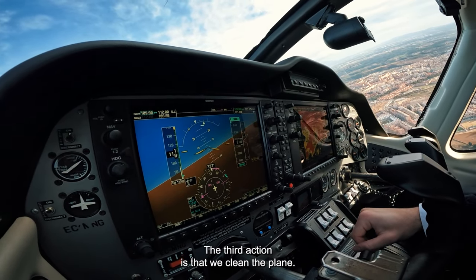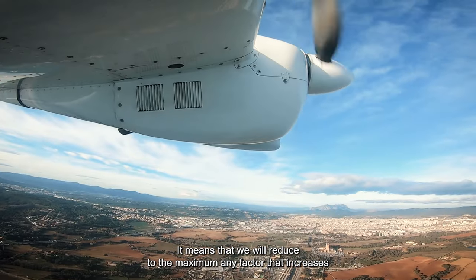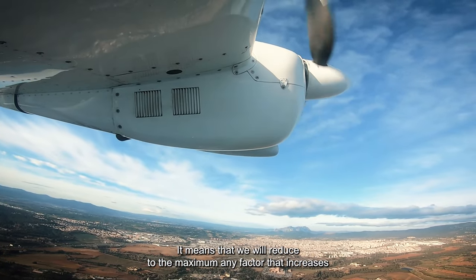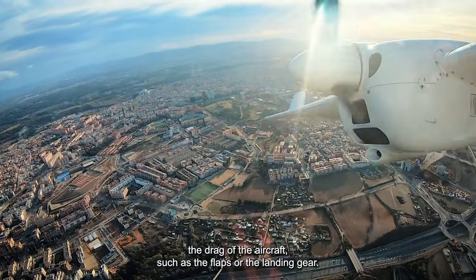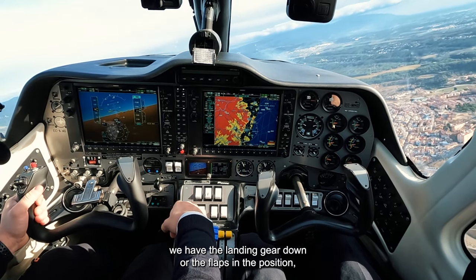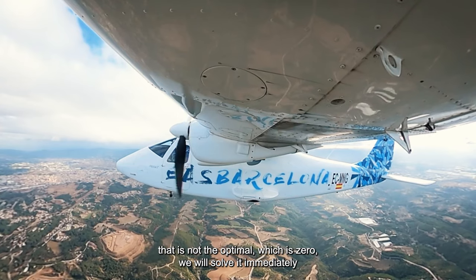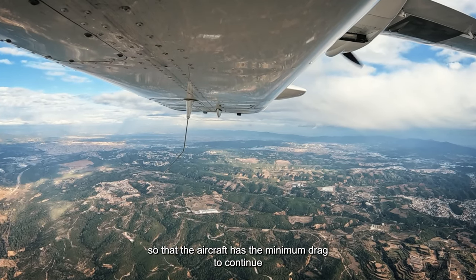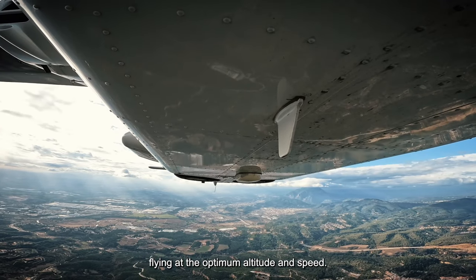The third action is that we clean the plane. What does it mean to clean the plane? It means that we will reduce to the maximum any factor that increases the drag of the aircraft, such as the flaps or the landing gear. In this way, if at the moment of the engine failure we have the landing gear down or the flaps in a position that is not the optimal, which is zero, we will solve it immediately so that the aircraft has the minimum drag to continue flying at the optimum altitude and speed.